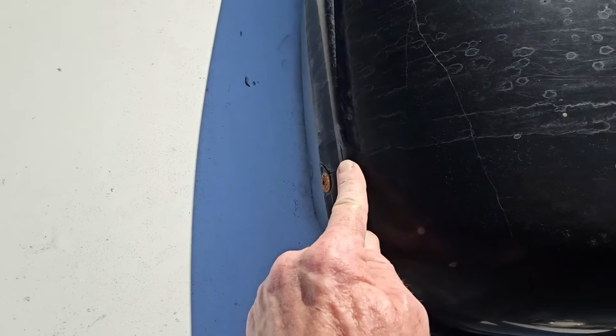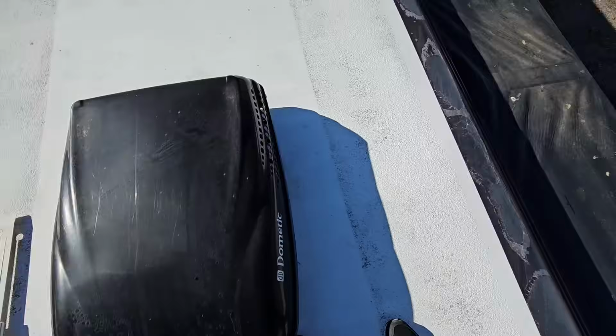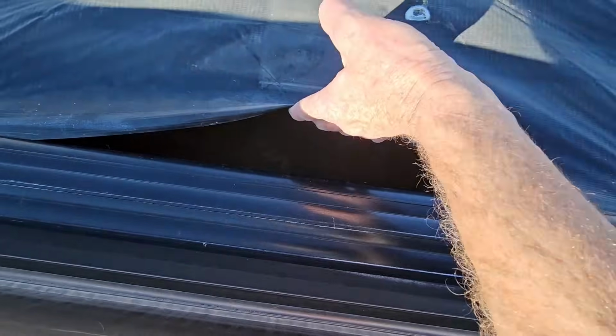Okay, we got our second AC right here, and a second broken AC shroud right here too. So that's two AC shrouds we need to replace. Paint still peeling up here too. Sealant's all intact on the gutter there. There's that torn slide out topper I was telling you about. So this fabric does need to get replaced.